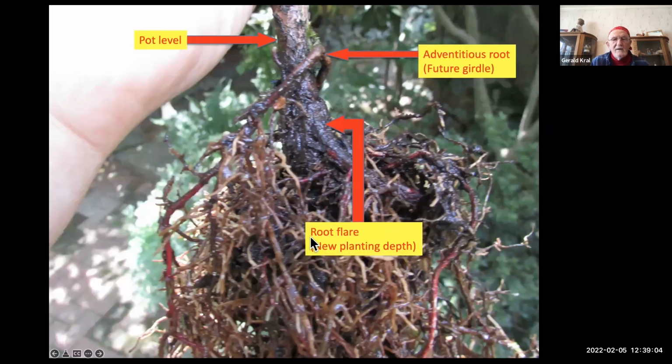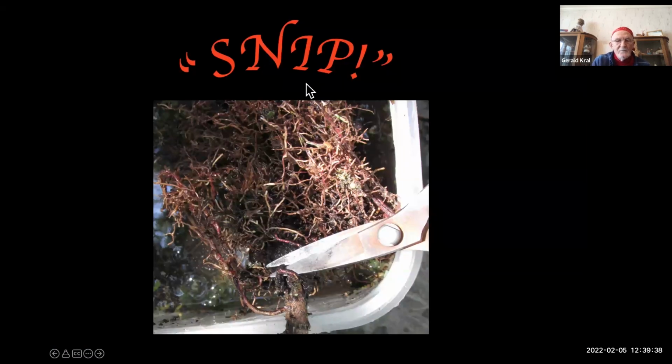So here's what the plant looks like, bare rooted. And up here is where it was in the pot. This is called an adventitious root; because it was buried that deep, this root formed. And here's the original root flare. So you can see how far that was buried, probably about 2 inches. So you want to get rid of these because they can girdle the trunk. So snip, off they go.